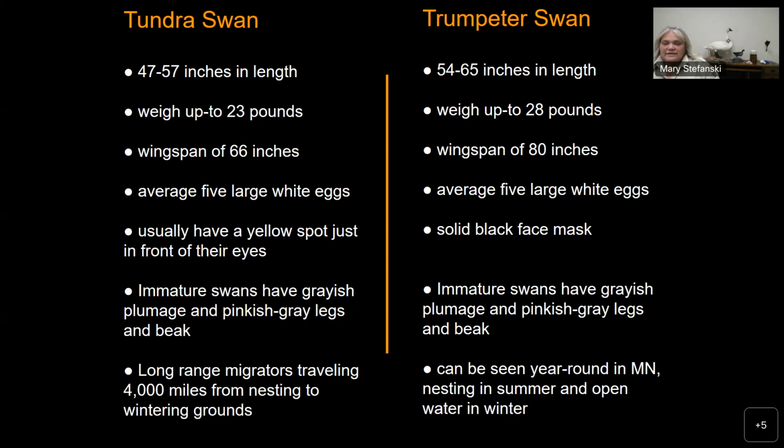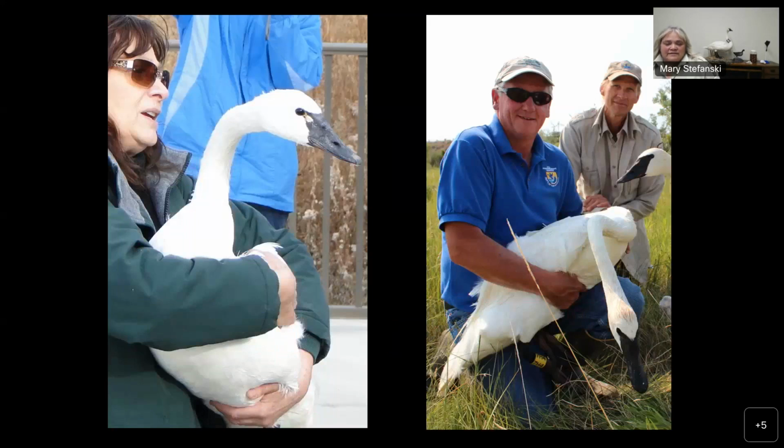So just to show you what that looks like, the swan on the left is a tundra, the swan on the right is a trumpeter. It's kind of hard to tell, but you can see even by human size comparison that the trumpeter is a lot bigger and it has a much longer neck. And that's important for how we're going to tell them apart.